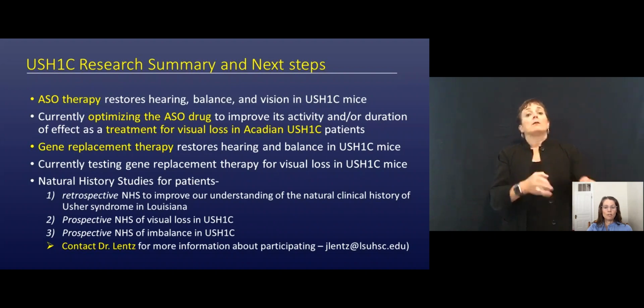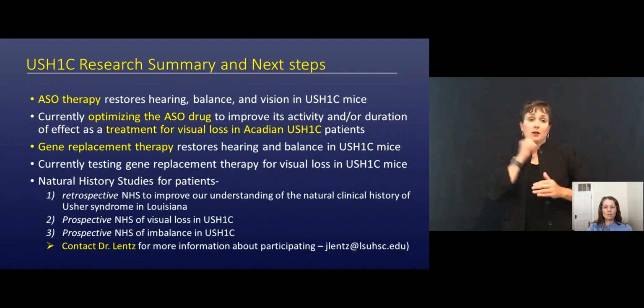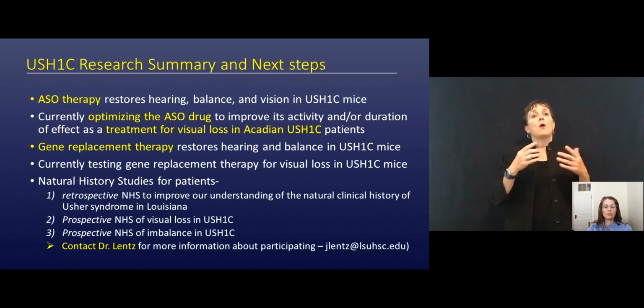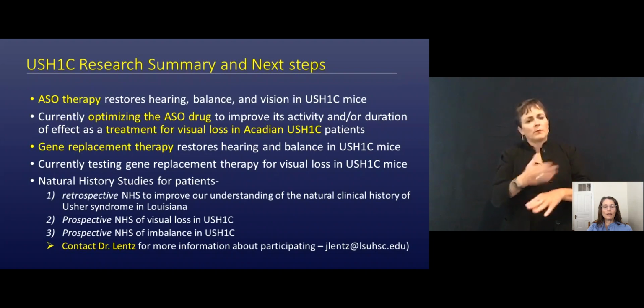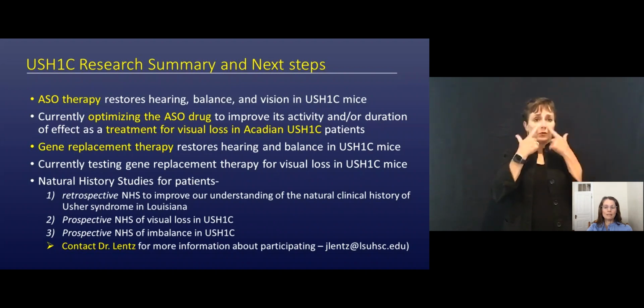In collaboration with Gwen Géléoc, her group has shown that gene replacement therapy restores hearing and balance in USH1C mice. We have redesigned the gene therapy for the eye and are currently testing it as a therapy for visual loss in the USH1C mice. We're also conducting several natural history studies for patients: a retrospective natural history study to improve our understanding of the natural clinical history of Usher syndrome in Louisiana, a prospective natural history study of visual loss in USH1C, as well as a prospective natural history study of imbalance in USH1C.